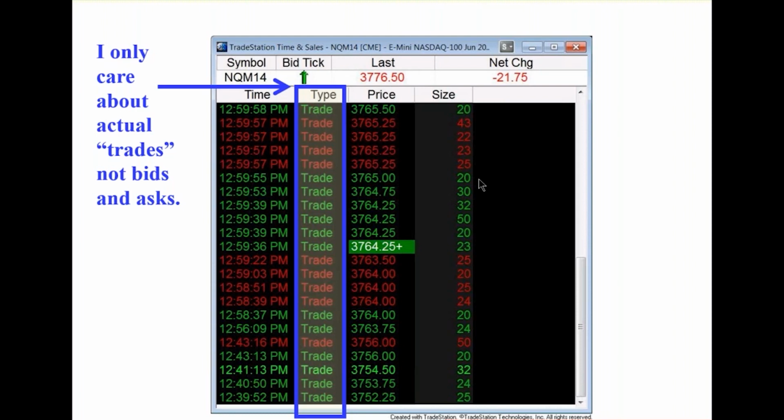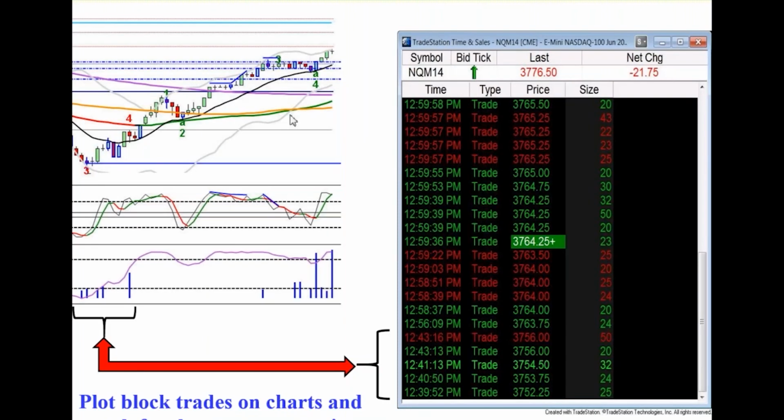Now here in this example, kind of 50-50. So what am I going to do with this data? Nothing. Right now. That's because that's not what I'm looking for.